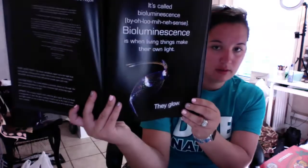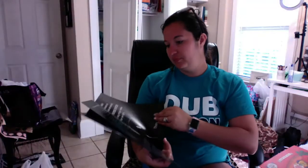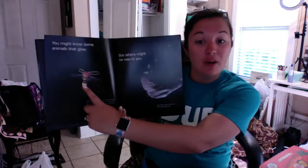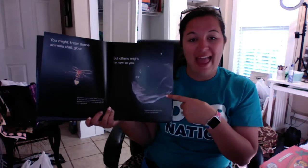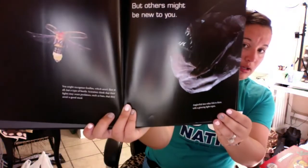All right, guys. This is the story Glow by W.H. Beck. It's called bioluminescence. Bioluminescence is when living things make their own light. You might know some animals that glow, but others might be new to you. Some of you may know what a firefly looks like or may have seen a firefly at night. And some of these may be new. This is called the anglerfish. Kind of looks a little scary, huh?